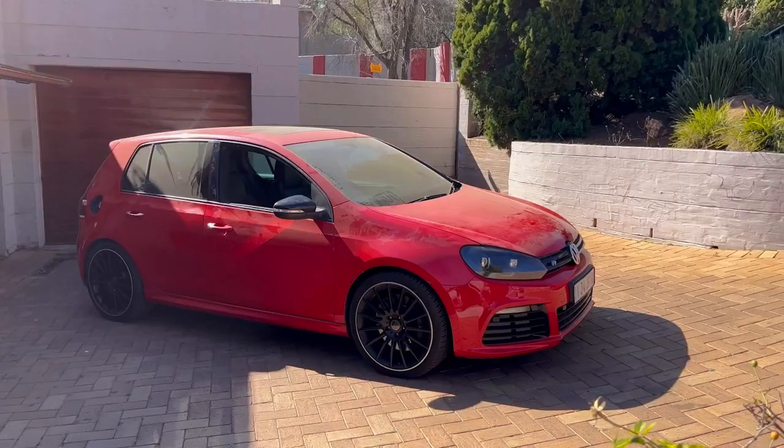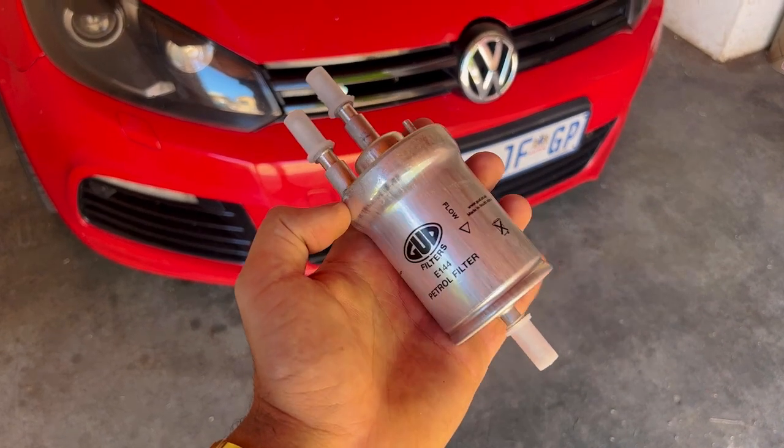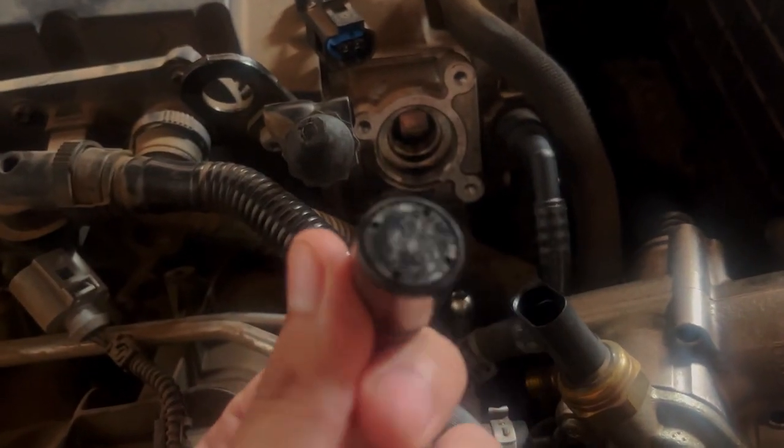When I get to about 4,000 revs, mid revs, the car seems to pull back and there's a fuel cut. So I haven't really been able to drive this car. I've tried to fix it. I've tried to change the fuel filter. I also removed the high pressure fuel pump and had a look at the cam follower to see if that was damaged. Then I decided to run diagnostics on the car and I picked up 2 codes.